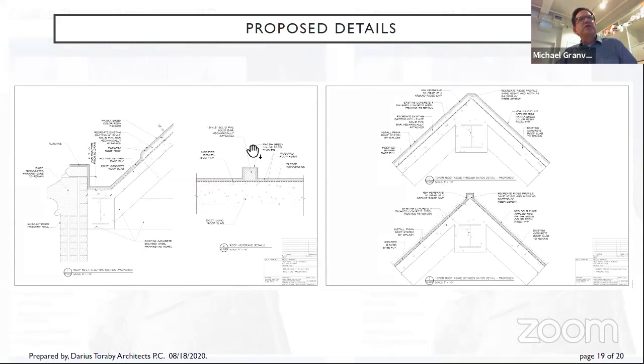This is a detail of the reinstallation of the battens and the roofing over it. And this is a couple of details of the ridge of the building. There is a batten profile at the very top of the ridge, which we'll be reproducing, which runs into the plinth bases at the ridge ends that used to support the fleur-de-lis.